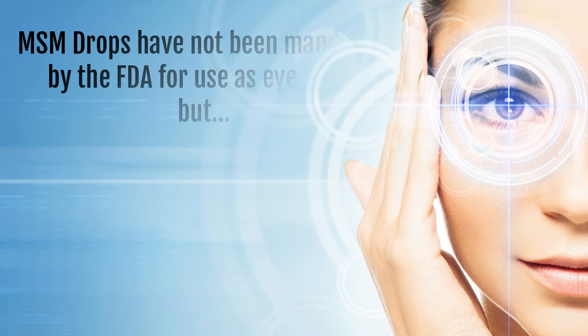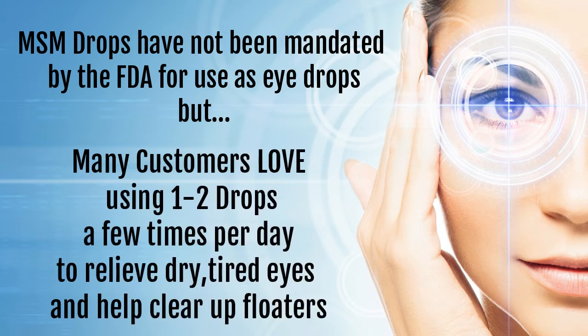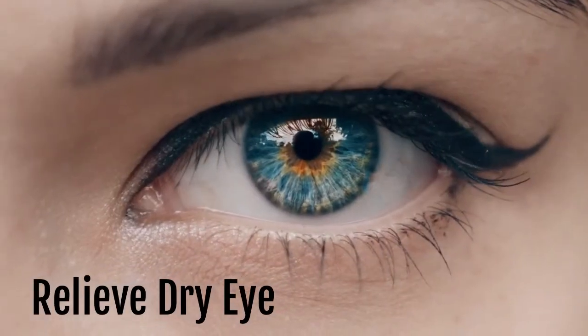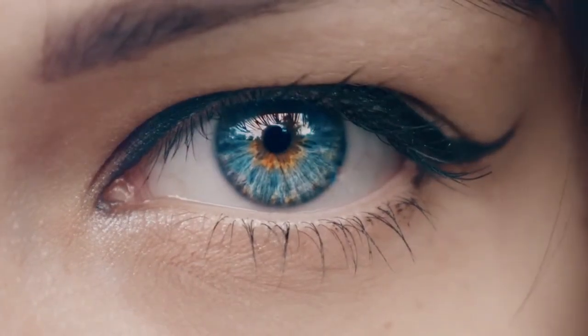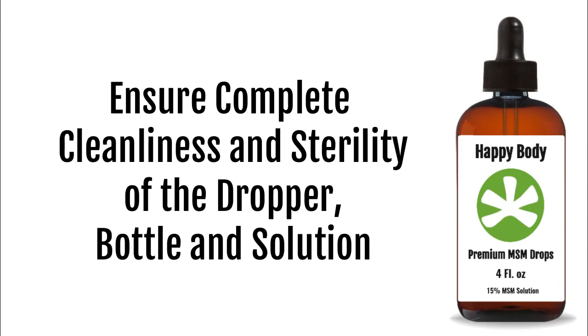Although MSM drops have not been specifically mandated by the FDA for use as eye drops, many customers have anecdotally reported to us that they love using 1 or 2 drops once or twice a day to help relieve dry, tired eyes, clear up floaters from their vision, and to greatly improve general eye health. Just remember, if you do decide to apply anything to your eyes, you must always ensure complete cleanliness and sterility of the applicator dropper, bottle, and solution.